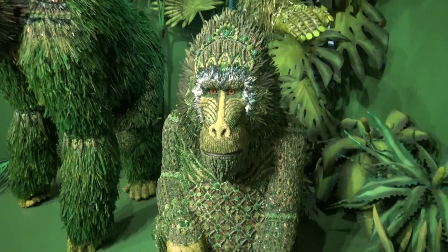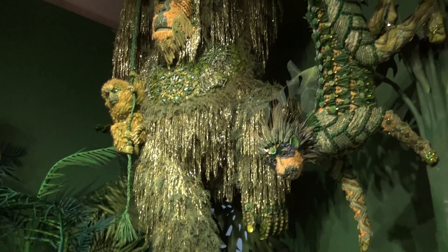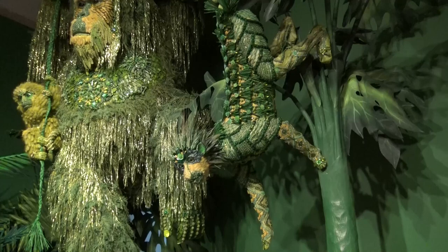When you woke up today, did you think you would see a whole bunch of green primates? No way. Well, get ready, because now you are. These are great. The variety in a museum like this is what blows my mind.